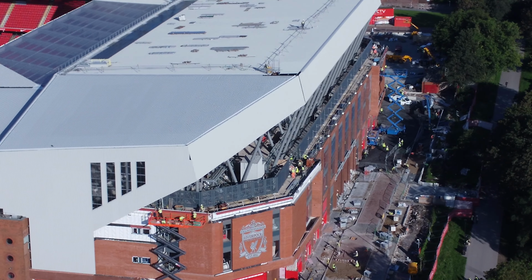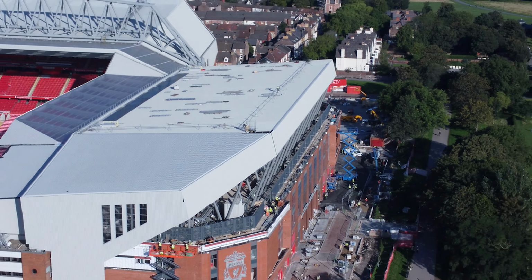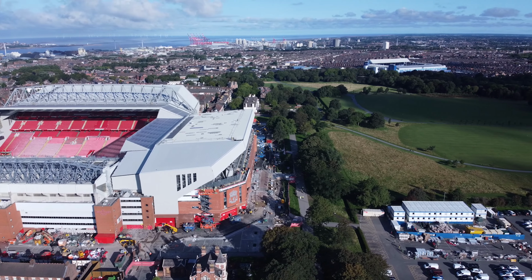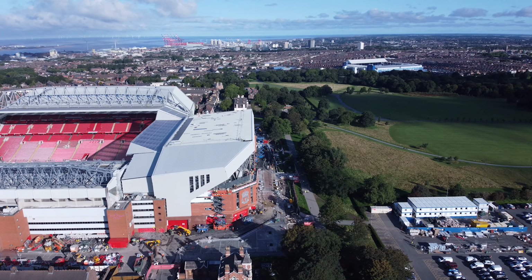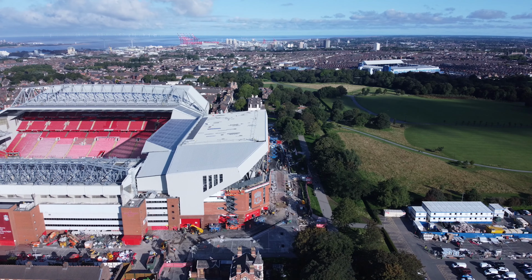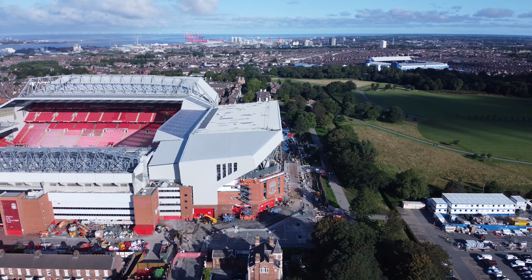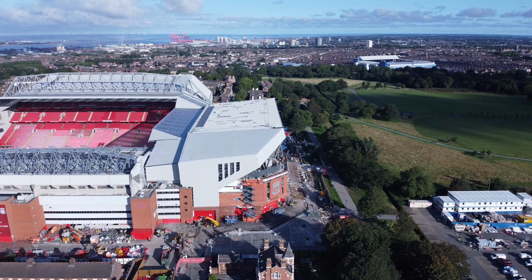I think the stand is getting to the point of it's just a finishing touch. I mean, there's still a lot of seats to be added inside and stuff like that, but on the exterior of the stand, it's just bits and pieces really that need doing. Like that brickwork's been levelled off, so there's just a bit left of that.